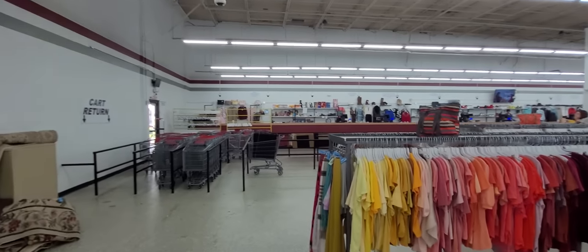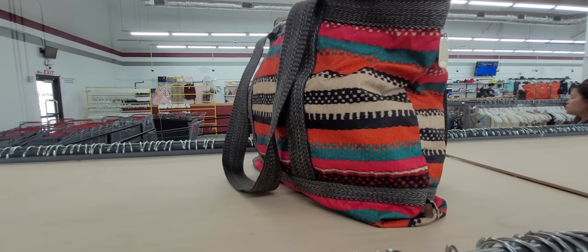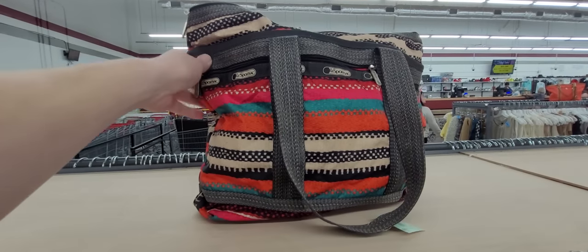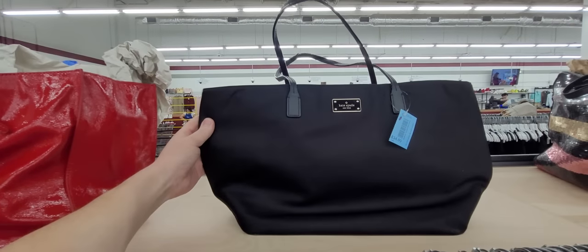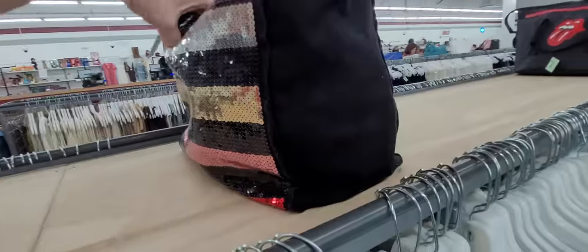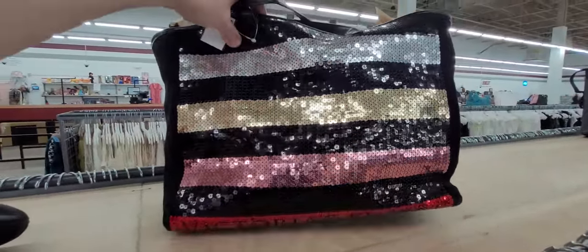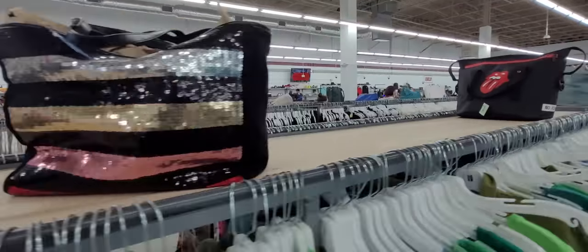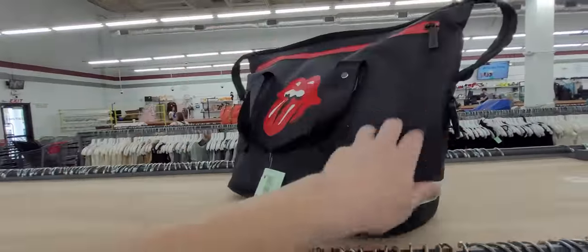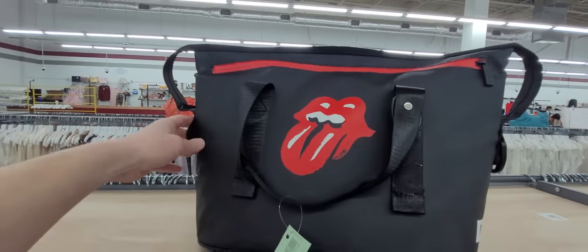Name brand purses behind the checkout counter over there. Le Sport Sac. L-E-S-P-O-R-T-S-A-C. Pretty bag. Kate Spade, but the handles are a little bit rough. Pass on it. What is this one? That's Victoria's Secret. No filter. This feels like an insulated bag. It's called Stones.